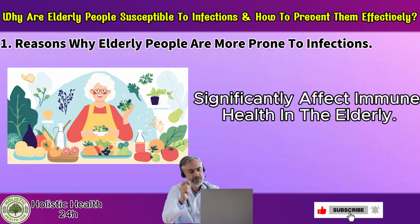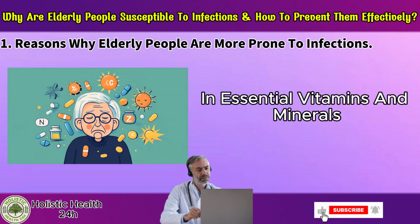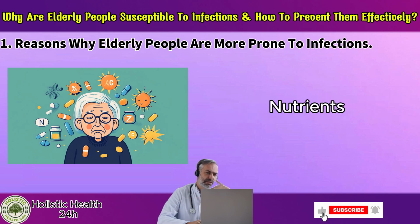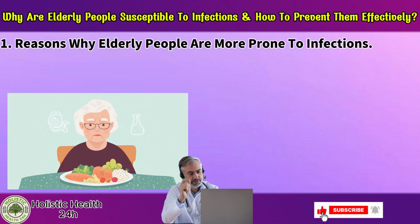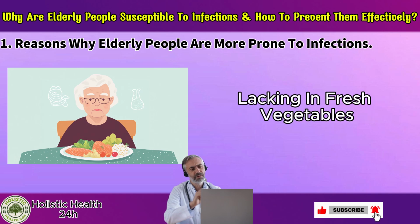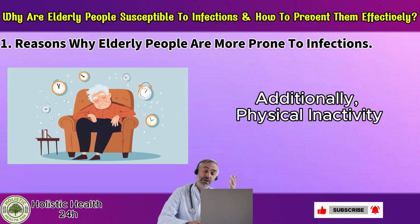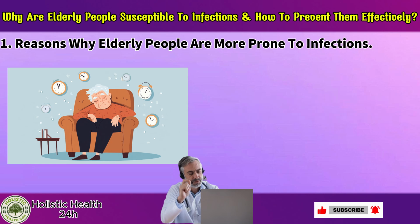Nutrition and lifestyle significantly affect immune health in the elderly. Many older adults suffer from deficiencies in essential vitamins and minerals such as vitamin C, vitamin D, and zinc, nutrients that play critical roles in boosting the immune system and fighting inflammation. This is often due to insufficient nutrient intake, poor absorption, or unbalanced diets lacking in fresh vegetables, fruits, and omega-3 rich foods. Additionally, physical inactivity is another reason for decreased immunity.